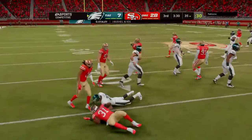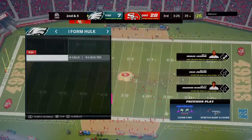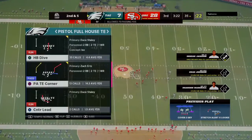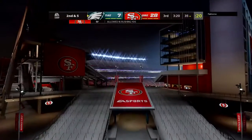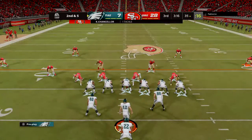And he gets this to the 35. Good for a gain of 5. Well, they certainly haven't been able to get him going and establish the run, so I think it's time to abandon that plan and start chucking it all over the park. And you know who's excited about that? The defensive front. They got a chance to pin their ears back and get after him now.